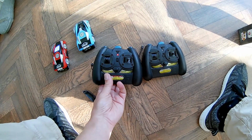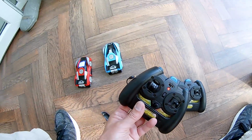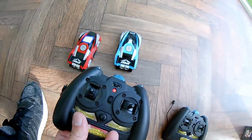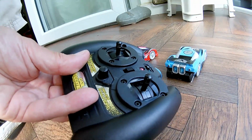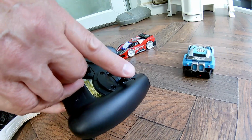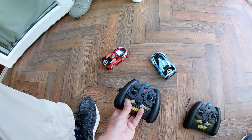Rummaging through that bag of controllers, I noticed this one, which looks identical to that one, has got the other type of charging plug on it. So it fits into both of these, and I'm trying to hold the batteries in place because the back plate isn't staying on. I'll put the camera down a second. Right, so they both work. Unfortunately, they're both on the same channel, so you wouldn't be able to race them against each other.